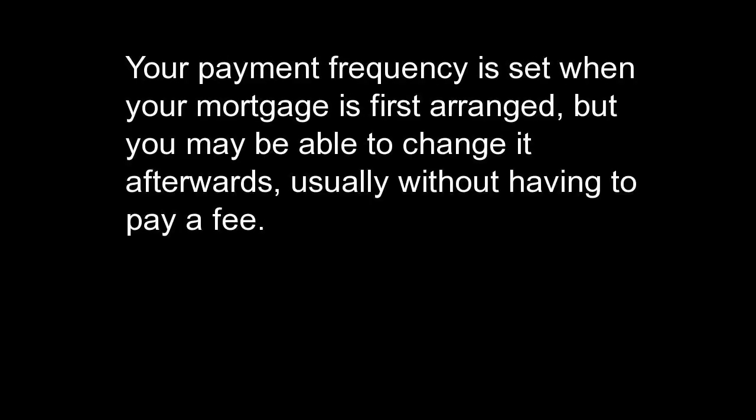Your payment frequency is set when your mortgage is first arranged, but you may be able to change it afterwards, usually without having to pay a fee.